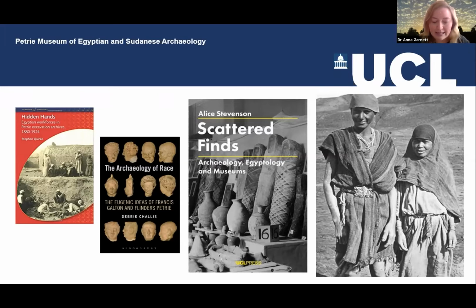So this investigation into the collection was to provide a more coherent, transparent entrance gallery for visitors, really the first thing that they're going to see when they come into this space. It really builds on important previous work by my colleagues at the museum, including Professor Stephen Quirk, Debbie Chalice, Alice Stevenson, and Sabadra Das, among others, who've worked incredibly hard over the past decade to bring these hidden and honestly more controversial stories to a wider audience.